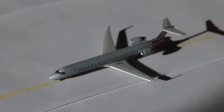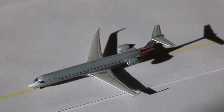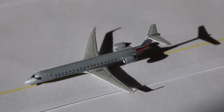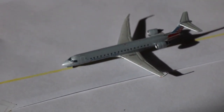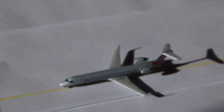Here I have an American Eagle Bombardier CRJ-700. This is an actual Envoy Air one, but this is going to operate as a PSA with service out to Charlotte, North Carolina. It's been all CRJ-700s for the Charlotte route. Sure, mainline's coming back in the summer, but until then, CRJ-700s for the win.